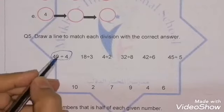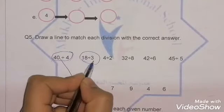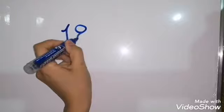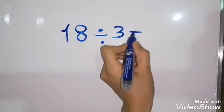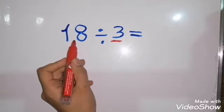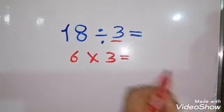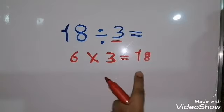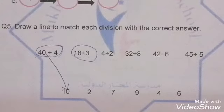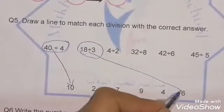So now we found the answer of number one, right? Which is 10. Match it to 10. And let's go to number 2. 18 divided by 3. So let's write it here. 18 divided by 3 equals, now, which number if we multiply it by 3 will give us 18 as an answer? It's number 6, good. So 6 multiplied by 3 equals 18, good. So the answer is 6, good. So now match the answer. We said 18 divided by 3 equals 6. Match it to number 6.